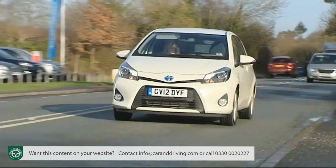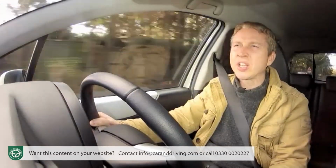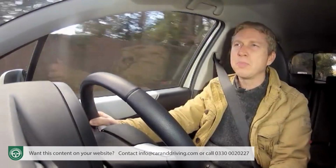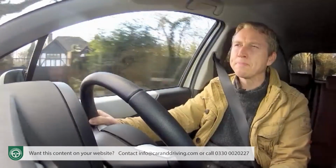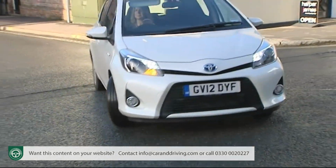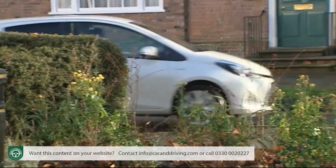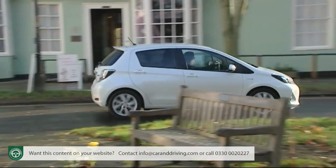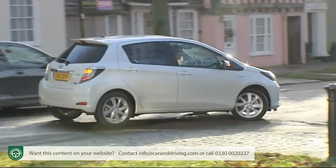There's a 5-year, 100,000 mile Toyota warranty, which extends to 8 years and 100,000 miles for the hybrid Synergy drive system's componentry. Residual value projections, meanwhile, are strong, with independent assessments suggesting that after 3 years and 36,000 miles, you should get around 30% of your initial purchase price back.